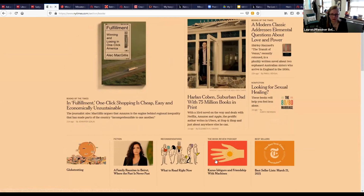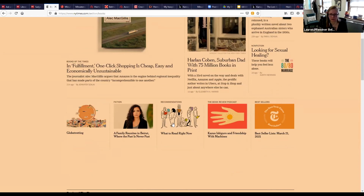Harlan Coben, anything that's up and coming, and recommendations, which can be handy.